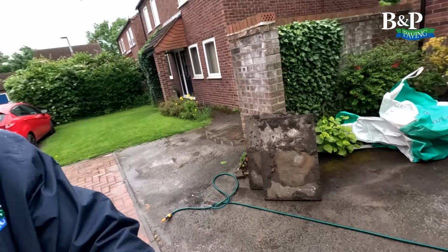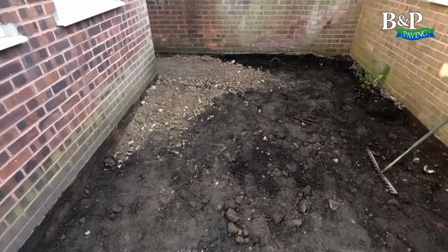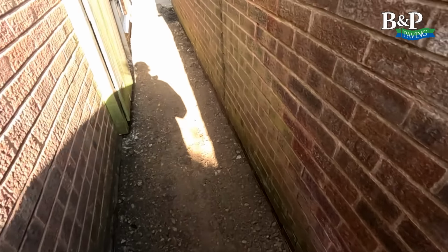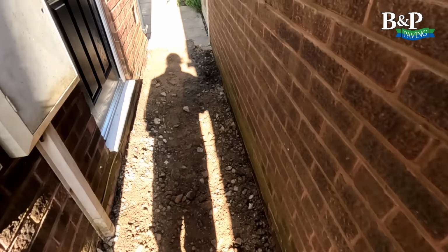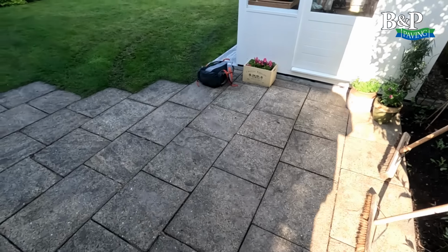All clean, got the gear coming in the morning, we're ready to go. Okay, so this is where we're at. This is all dug out, ready to go. We've now reduced the path, so that's ready to go. Just needs a bit of a whack up. Luckily, when we took the slabs up, there's some nice stone underneath, so that's prepped and ready to go.